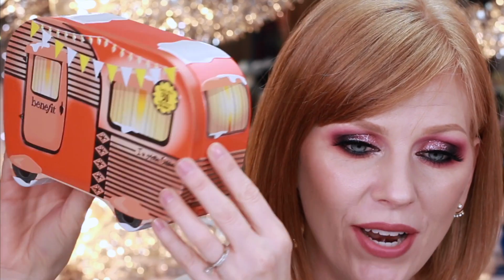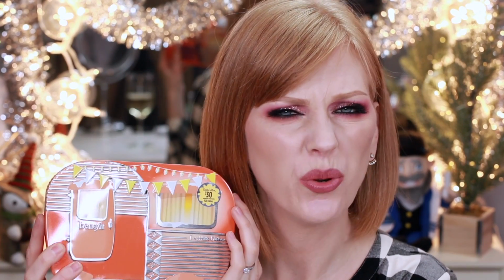Roller Lash and Hoola are holy grail products, so this really is a no-brainer. The mascara I think is like $20 alone. You're getting the bronzer and the brow gel and this tin. Look how cute it is! They're also making other of these sets, and they're all in these little camper styles. It's so cute. Gosh, Benefit has the best packaging, right?